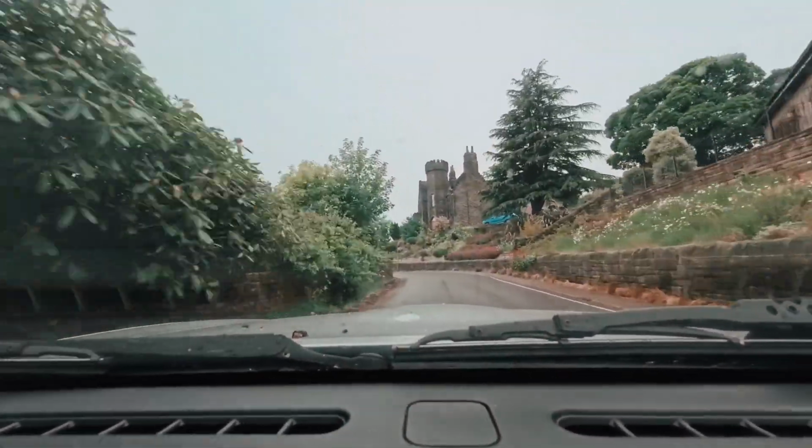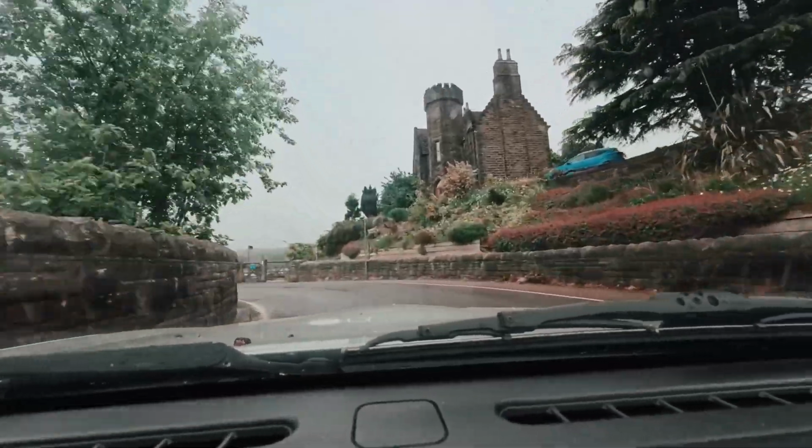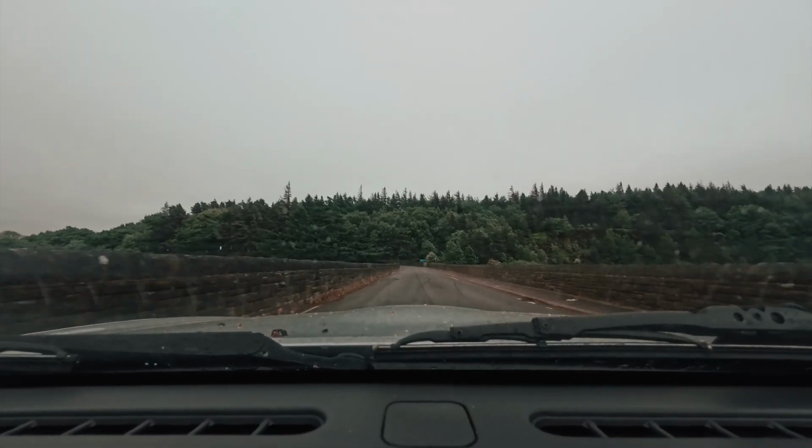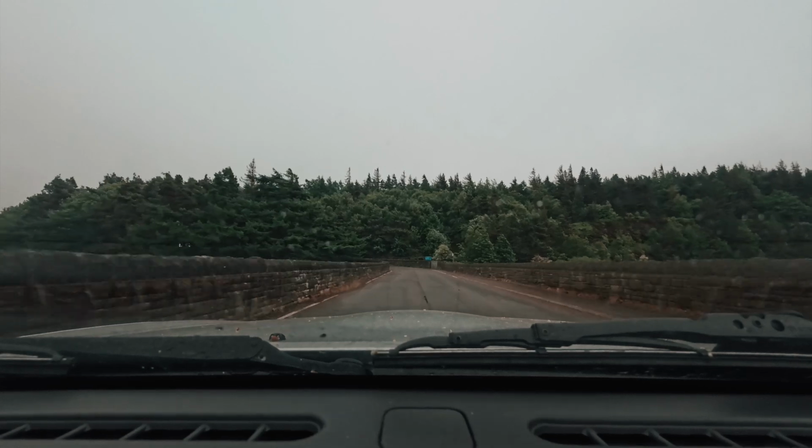You know you've gone right if you go past the house with the buttresses and we go across Langsett Reservoir. We're on one road now for quite a while, so I'll leave the camera on for a couple of minutes because it's very pretty. Catch you at the next junction.